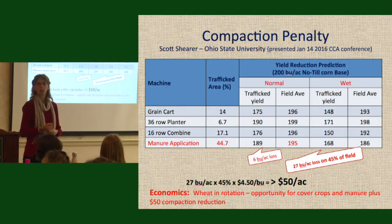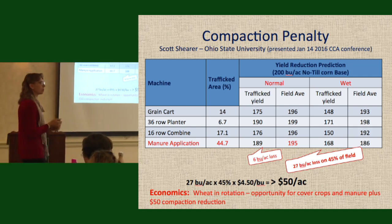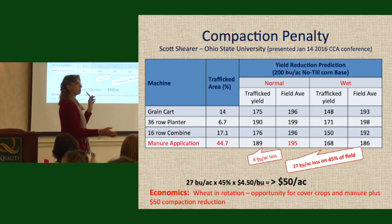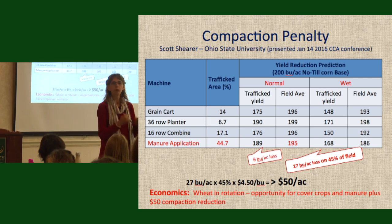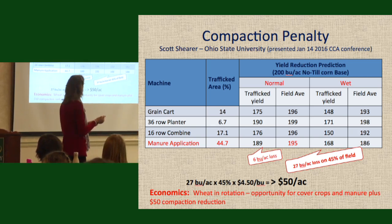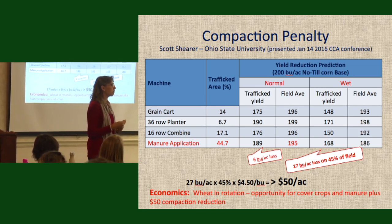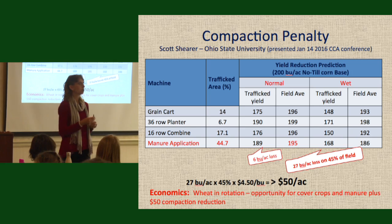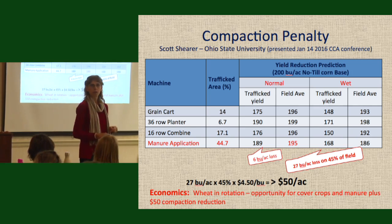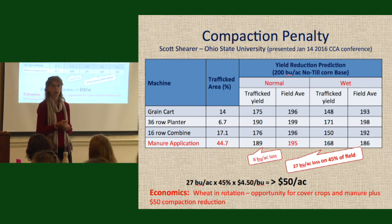So I said I was going to talk a little bit about compaction. And the main reason that I want to talk a little bit about compaction is because I think this looks at economics in a little bit different way. And you might not agree with me, but this is just the way I look at it. So I heard Scott Shearer from Ohio State speaking about the cost of compaction. And he talked about doing a study in Ohio, and 44% of the field was tracked spreading manure.